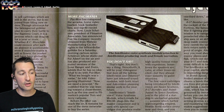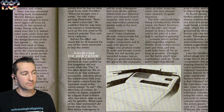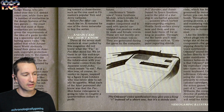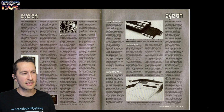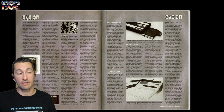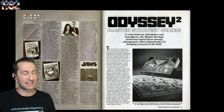The IntelliVoice system module we've already seen. And a few games, there it is, B-17 Bomber, Space Spartans, Bomb Squad, we haven't seen yet on the Mattel Intellivision. And then here we go, the Odyssey 2 voice synthesizer as well. We haven't heard it talk yet. I'm trying to think if we've... no, we haven't seen the Intellivision say anything to us. It's coming up. They're going to copy the other home consoles. I'm more interested, as far as peripherals go, in the adapter for the ColecoVision that allows you to play Atari VCS games. That's the big one. I mean, talking games is good, but I think that one's even better.